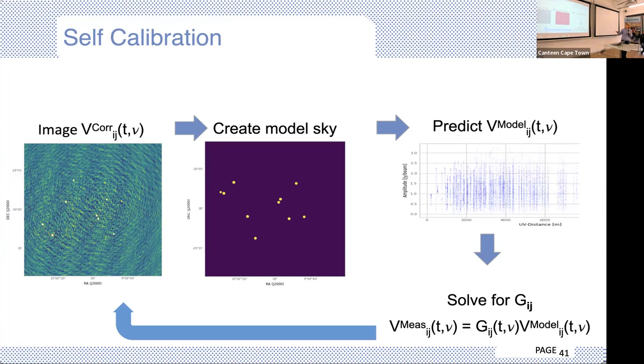You make your model visibilities, you solve for your calibration terms, and then you just iterate through this process. Eventually, if everything goes well, it will converge and you get a reasonably good image. It's kind of magic, but it does work. But because you actually need this image, the step is inextricably linked with the imaging. You can't actually separate it from the imaging. That's why it's in this part of the process.